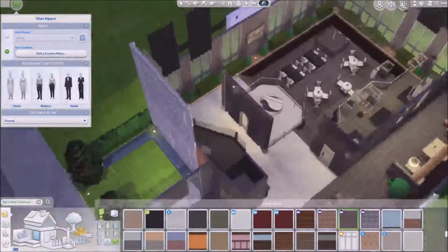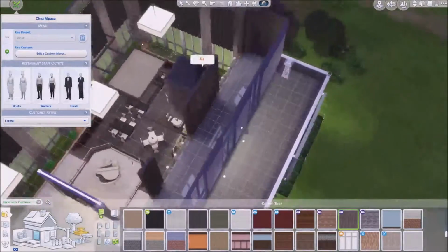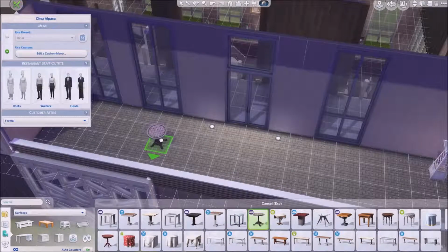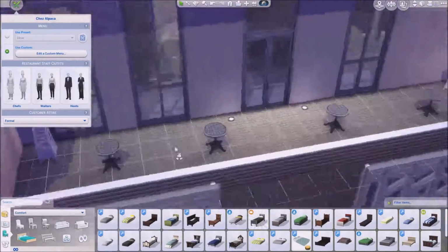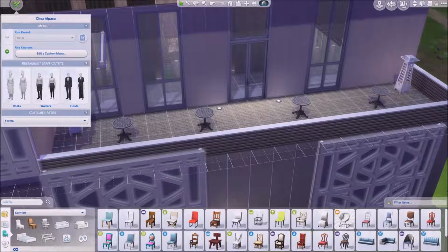All I use for custom content are beds and wallpapers and posters. I tried to minimalize my custom content usage just because first of all, it jams your computer up with stuff. Second, it just doesn't always fit right in the game. And third, the game has enough content, in my opinion, especially in CAS. I always find something in CAS that my Sims will look good in.